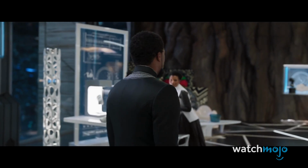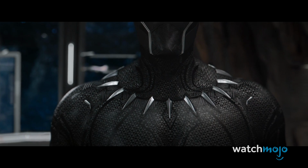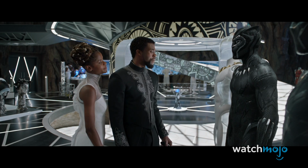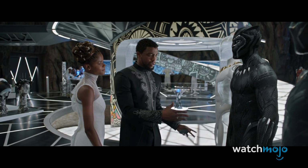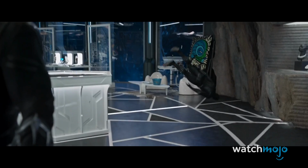Despite many of the MCU heroes snagging their costumes from the set, Chadwick Boseman didn't want his Black Panther suit. He felt like keeping it in his home would be too much responsibility. However, Boseman did manage to take home some of the Wakandan technology. The actor revealed that he had the Kimoyo beads around his wrist on an episode of Jimmy Kimmel Live.